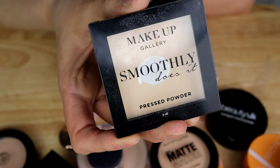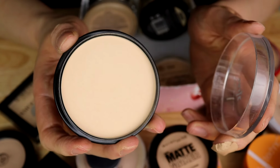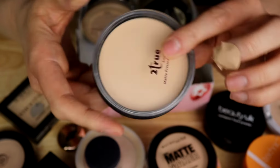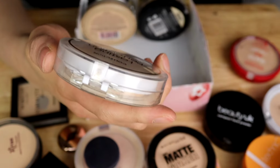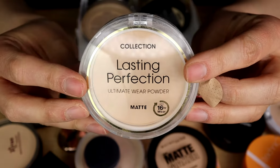Keeping these two. The Too True powder in number 1. Very affordable powder, it's only £1. Like it. It does the job. Sets my face in place, so I'm keeping that. The Collection Lasting Perfection Ultimate Wear Powder, and this is a matte one in 1 Fair. Really like this, so I'm keeping this one.